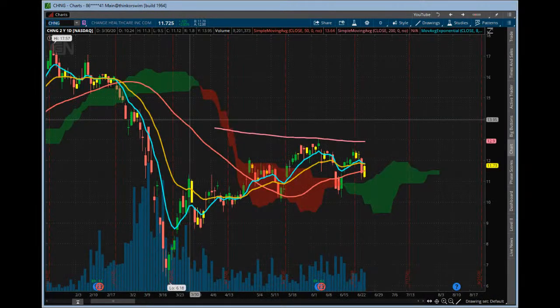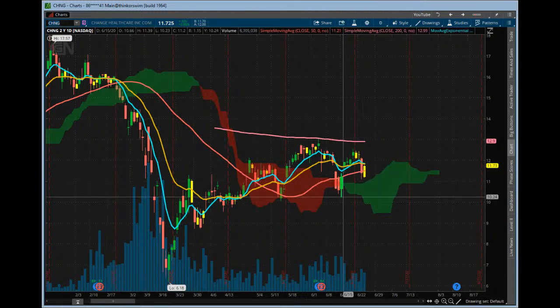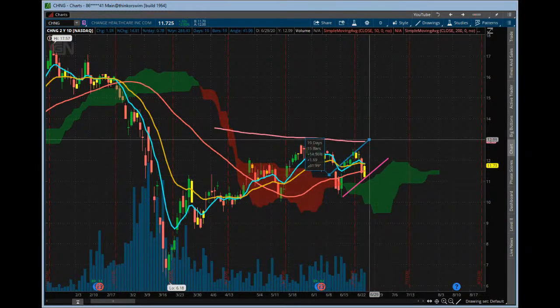Change Healthcare, inside day, up a few cents today. So again, let's see how it holds here. Otherwise, it might be forming kind of a bearish type flag or starting a new channel. So we'll see how that goes going into tomorrow.